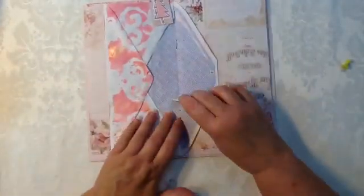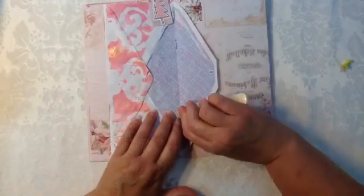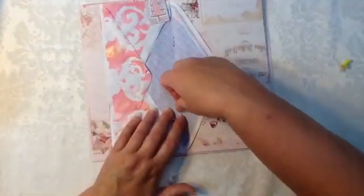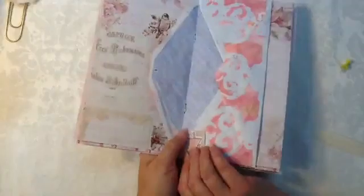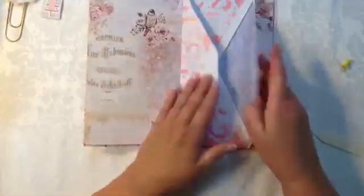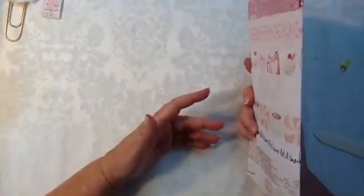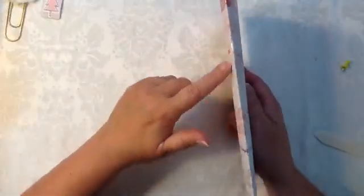Oh, I got it, I got it. All right, so it's in. And I'm going to push down. And it's done. Well, it's not done, but it's done. It's together. So it is now together. It is fully together. I have my staples in here holding the pages together.